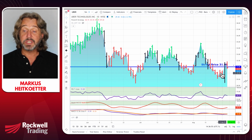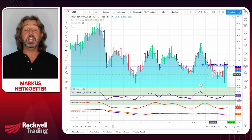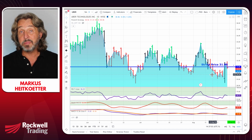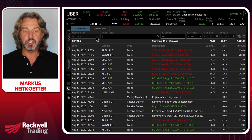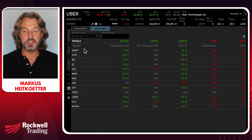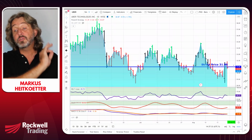The idea here was that Uber was supposed to stay above 30, because if Uber would stay above 30, we would just collect the premium. A week later, they expire and we can move on and sell more calls. And let's actually look at what happened year to date. And as you can see, 1, 2, 3, 4, 5, 6, 7, 8, 9, 10, 11 or 12 winning trades in a row here.